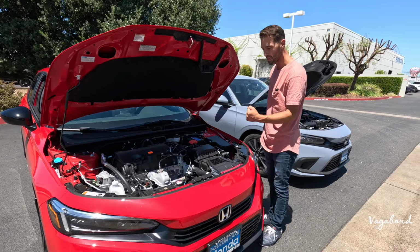Another difference. The trim is blacked out on the Sport, but on the EX, you have the chrome trim up top, okay? Also, tilt and slide moonroof option on the EX, okay, higher trim. You got the slick top on the Sport.